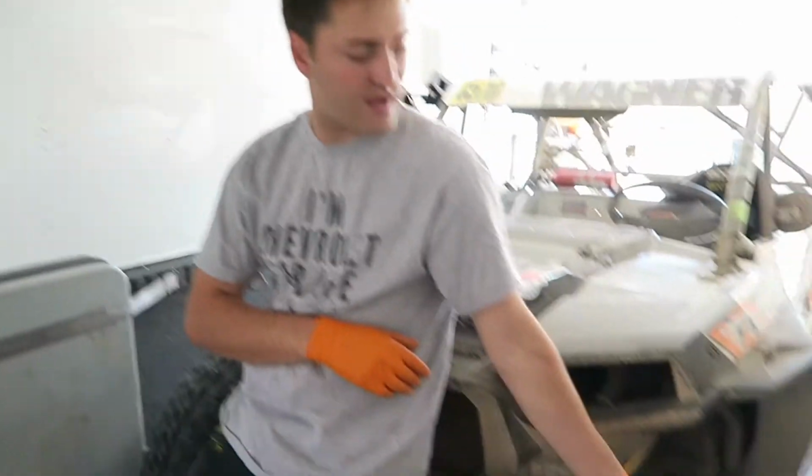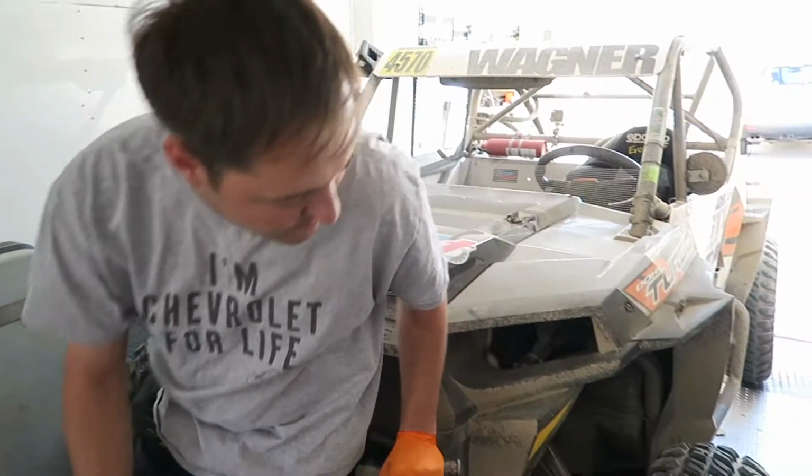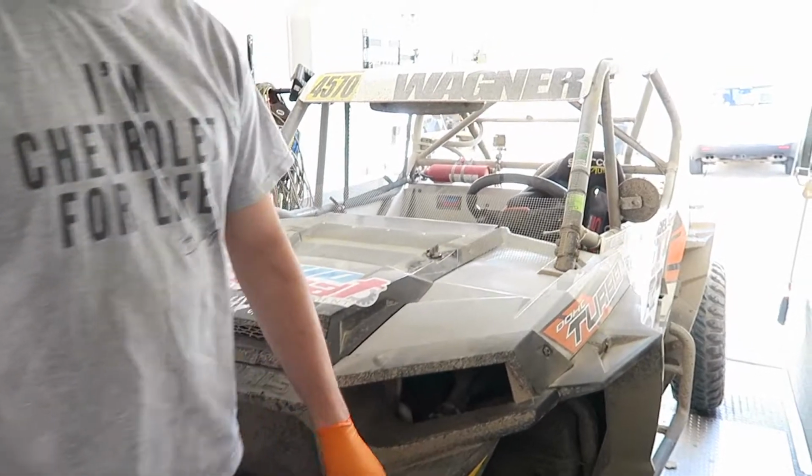We are back at the race shop after an awesome weekend of the UTV World Championship. Got our shocks off and over to Elka while we were there to have them do some fine tuning for our race in 2.5 weeks in Sand Hollow. We're gonna get these cars all cleaned up, strip them all down, prep them, and get them ready to go out there and win.